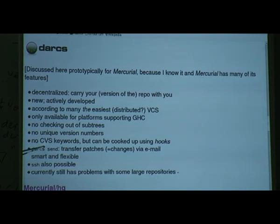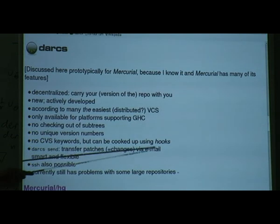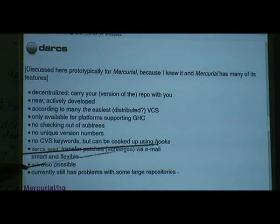There's no direct support for expansion of CVS keywords, but again, using pre-commit or post-commit hooks, and I would have to think to decide which you need, one could cook up something that does that effectively.